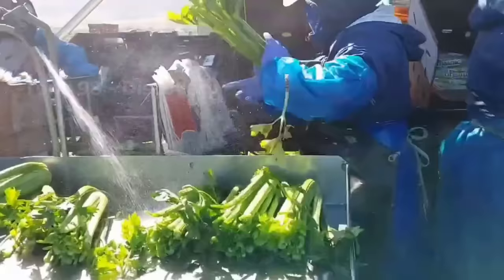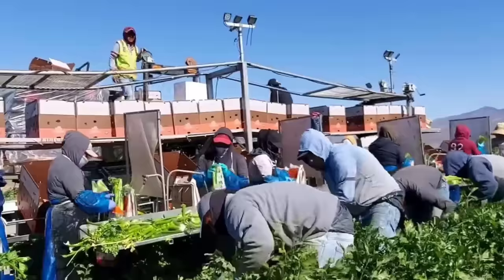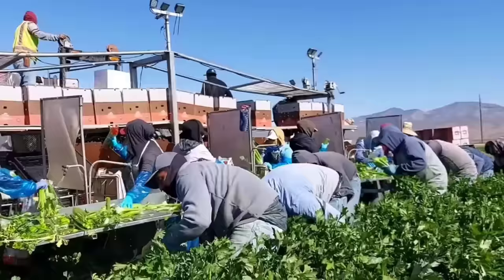At this farm, the celery plants, after being harvested, will be washed, packed, and shipped immediately to the vegetable stores. In 2021, celery production in the United States is 1.1 million tons.